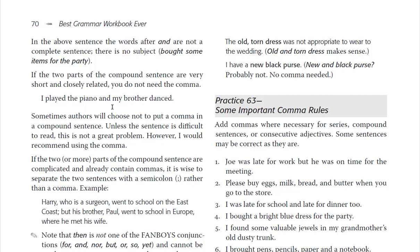I played the piano and my brother danced. Sometimes authors will choose not to put a comma in a compound sentence. Unless the sentence is difficult to read, this is not a great problem. However, I would recommend using the comma. If two or more parts of the compound sentence are complicated and already contain commas, it is wise to separate the two sentences with a semicolon rather than a comma.